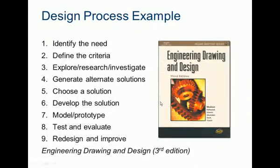Let's look at another one. Here you have, from Engineering Drawing and Design, identify the need, very similar to the other one. Define the criteria, meaning what are your parameters or your limitations, and so forth, all the way through until you eventually get down to something like redesign and improve. You're done, you have your final solution.